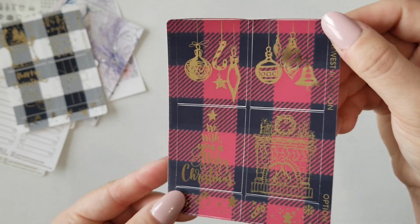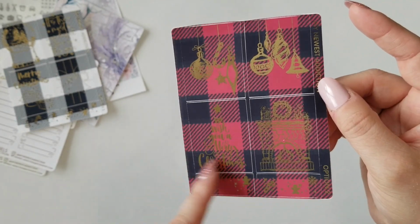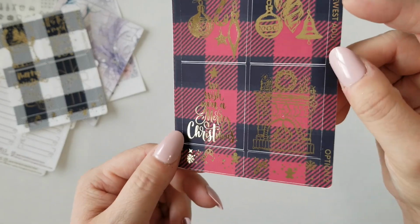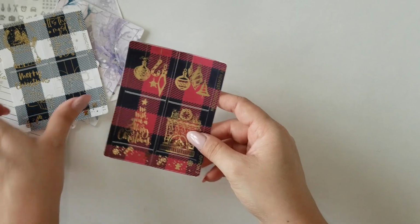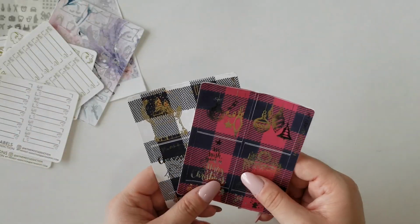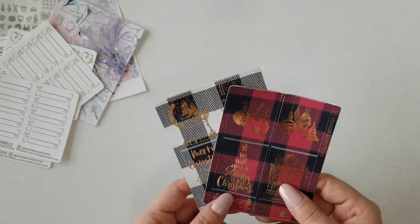This is the red and gold, and I got the ornaments at the top, Christmas quote in a tree shape, and then the fireplace, which is so cute. And then the bottom just has the little deco sprinkled throughout. And these, because they're both gold foiled and I buy mostly gold foil anyways, I can make my own kit by using lots of other stickers just added onto there.